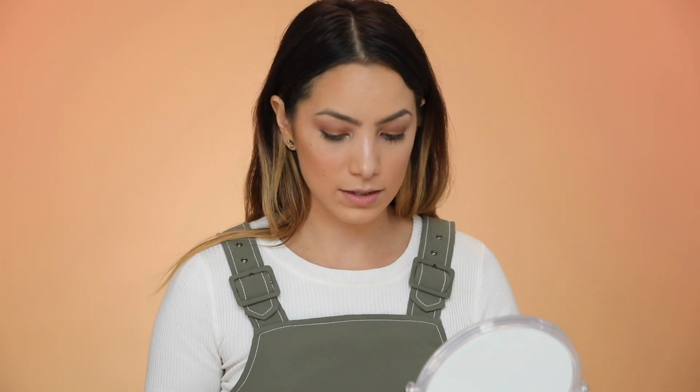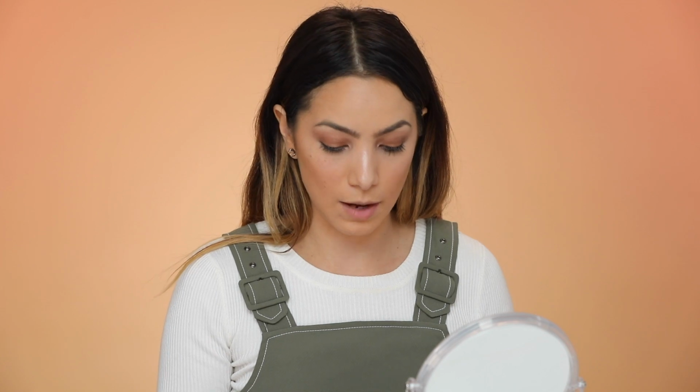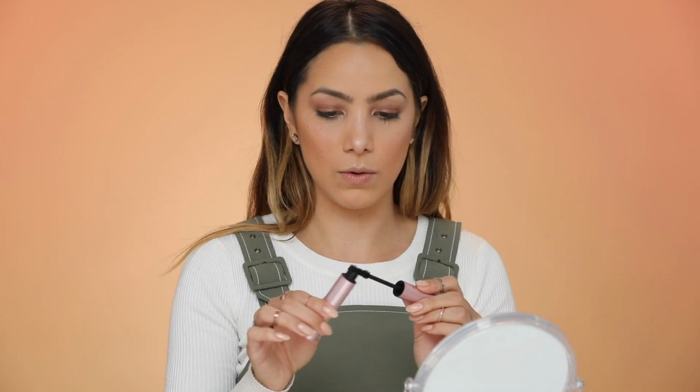All right, I just got this in the mail. This is the Becca Light Waves Highlighter Palette. So I wanted to try this out. There's 3 different shades in here. And I'm gonna try out this first one. Okay, nice. Next, I'm gonna do no liner on top, and I'm just gonna go in with my favorite mascara, Better Than Sex from Too Faced.